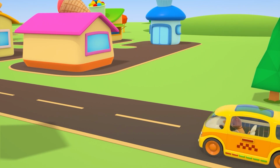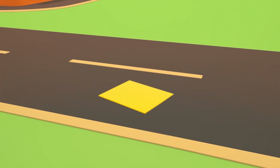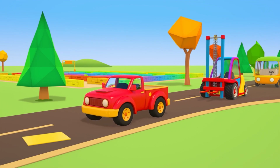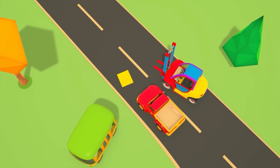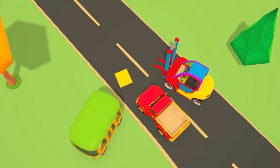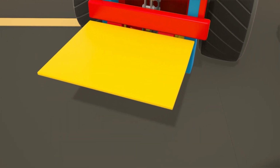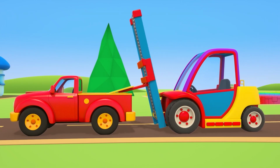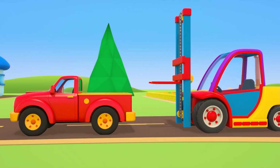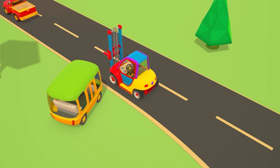Oh, the bottom panel opened. It's right on the road. That's not good. The red pickup truck noticed the fallen part. It needs to pick it up and take it to the repair shop. The forklift puts the yellow panel into the pickup truck's bed. The road is clear. It's time to go.